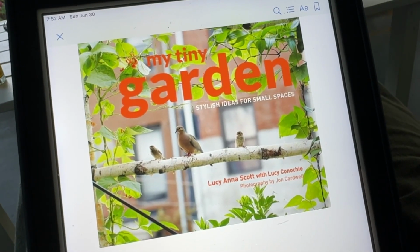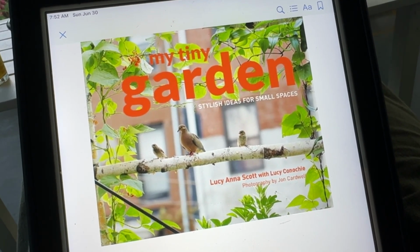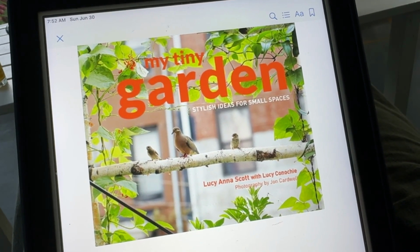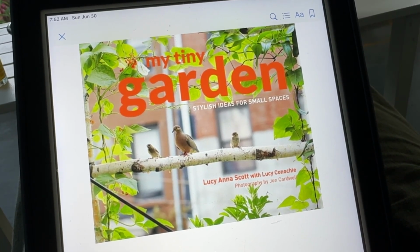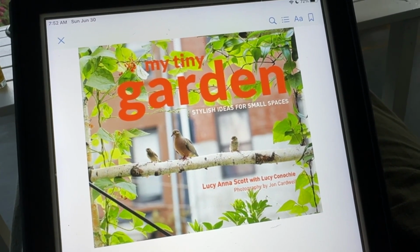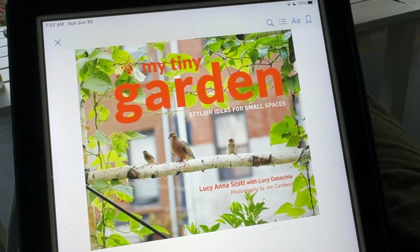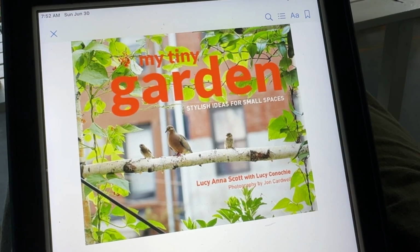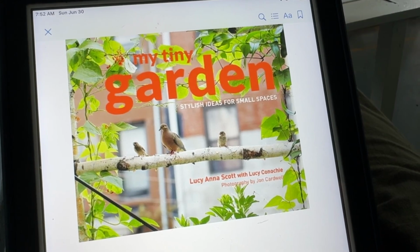One of the most exciting books that I read this week is this one, My Tiny Garden, by Lucy Anna Scott with Lucy Conachi, and it was so inspiring. I love seeing people do things with limited resources, limited space. Sometimes I feel like I'm way more inspired when I have limitations. You do better things when you have less. I can't describe it, but that's just the way it is. So this one I really enjoyed.